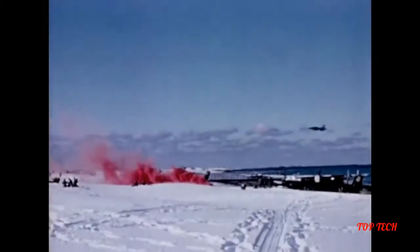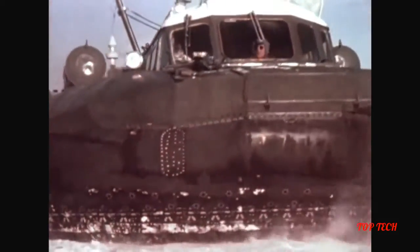But despite people's enthusiasm and the success stories, no one was improving the technology. New hovercraft were no better than the generation they replaced. Then the U.S. Navy got involved.